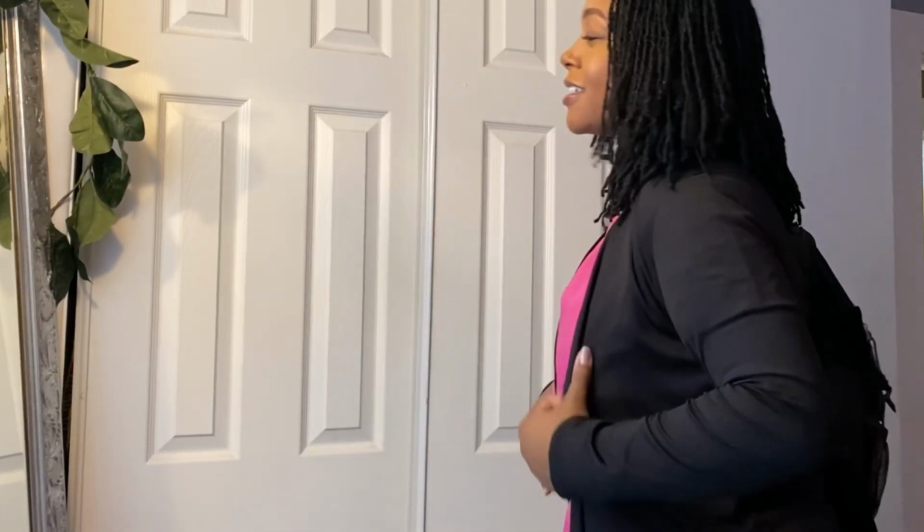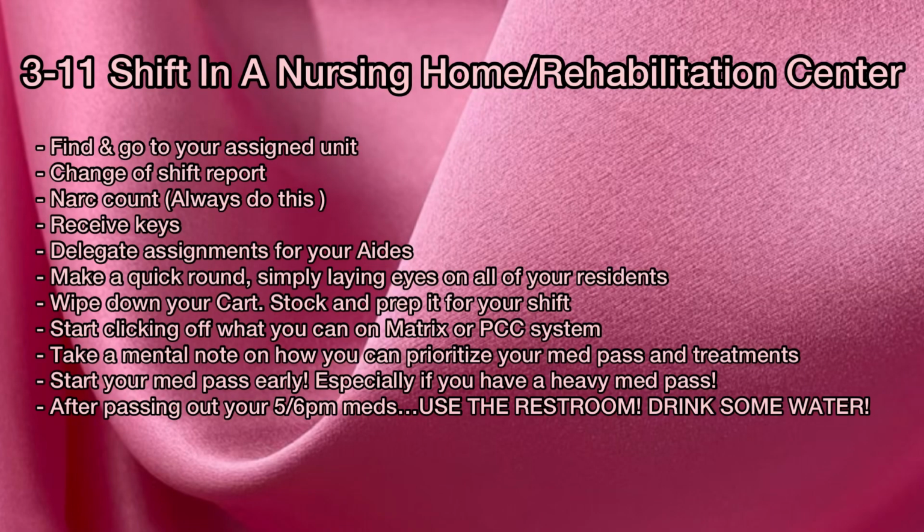But I do suggest before you start your shift, pray, meditate, whatever you do to keep a peaceful mindset. Do that, because you never know what you'll walk into, but you always want to be prepared to shift the energy and make it more positive. All right, so this is your 3 to 11 shift working at a nursing home or a rehabilitation center. Okay, first thing you do, obviously clock in, get your money, make sure you clock in.